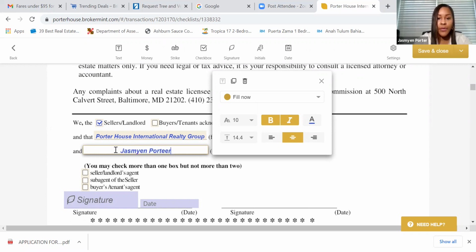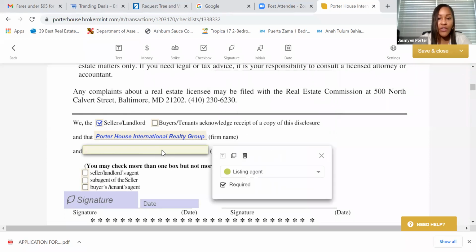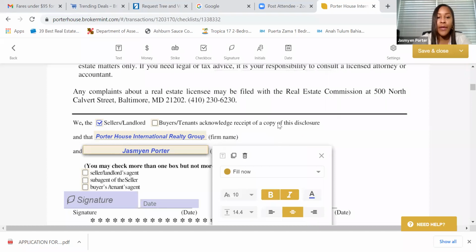I'm going to show you guys something really quick. On the side, you see where it says fill now? You have options there. If you want to type into that field, you see where in the orange it says fill now, you click on that, or if it is selected, it'll allow you to type into that field. If, however, it's on seller number 1, for instance, when you send that to the seller, he or she or they will be able to type into that field only. If I were to choose listing agent, then the listing agent is the person designated to type into that field. So whenever you need to fill that field yourself, you're simply going to choose fill now, okay?